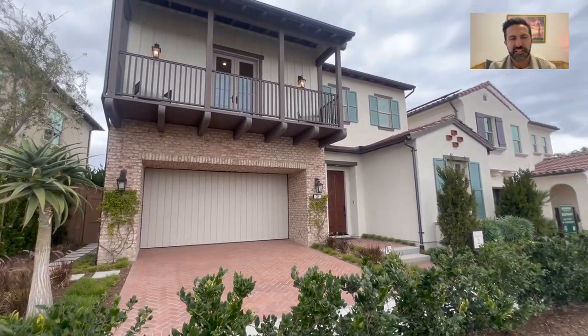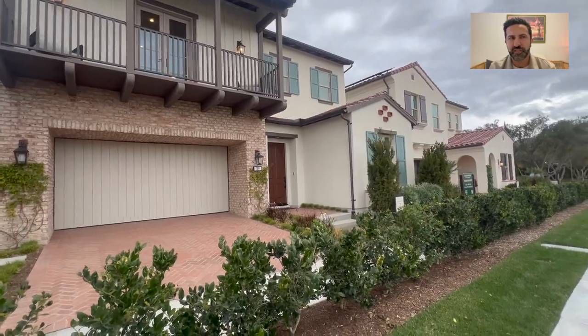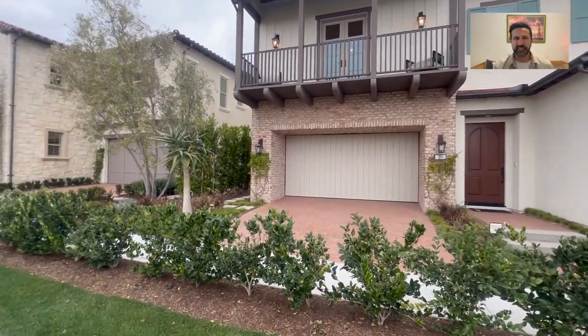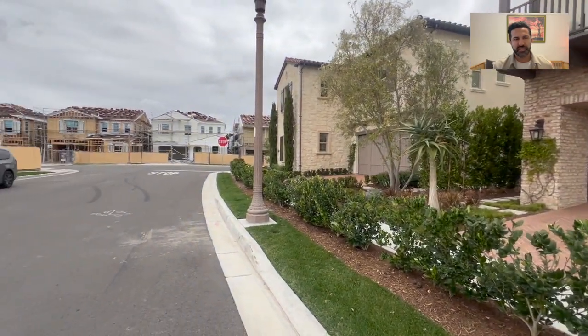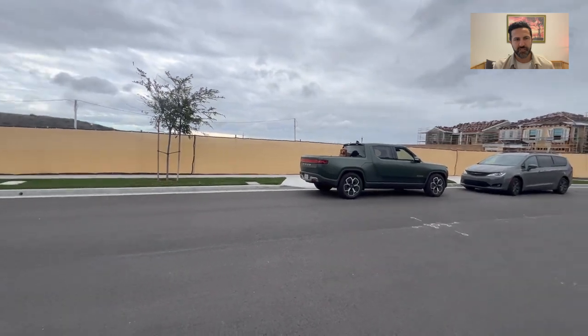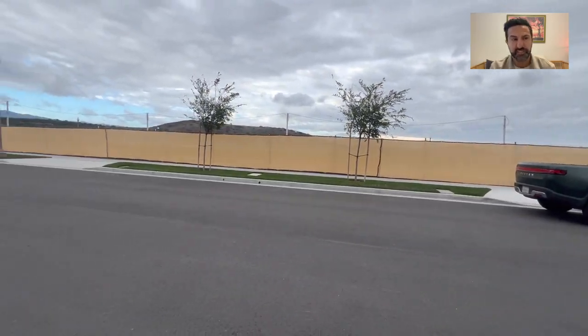Here we have the exterior of the Plan 2 model in olive wood. The exterior of this home is more of a modern farmhouse look to it. And this is the community in Portola Springs getting built out right now. Those homes have some awesome views over there.